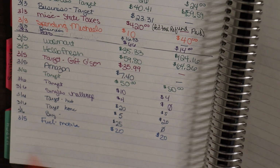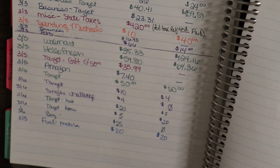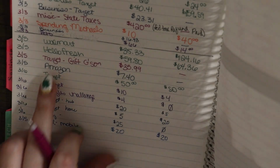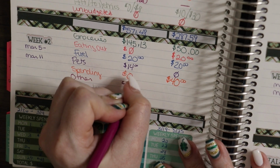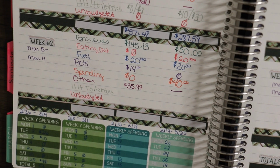This is actually a sinking fund expense. My grandson's birthday was Wednesday, and we bought him a Spider-Man digital watch. It's really cool. It charges, and it has some of the features of an Apple Watch, but a kid version. That was $35.99, including tax and everything. I don't reflect my balance here because I record that over in my sinking fund, so that stays there.